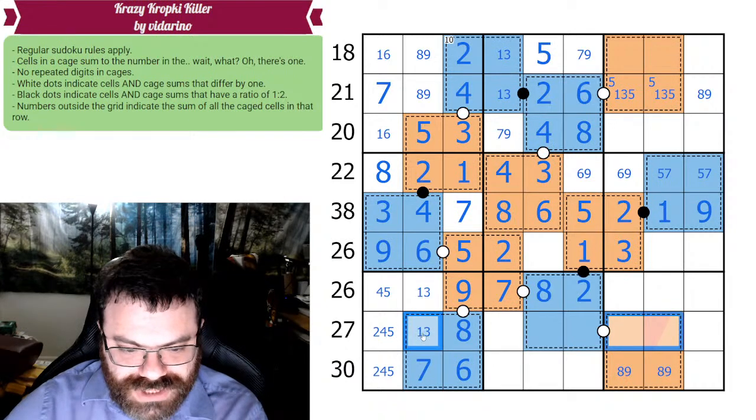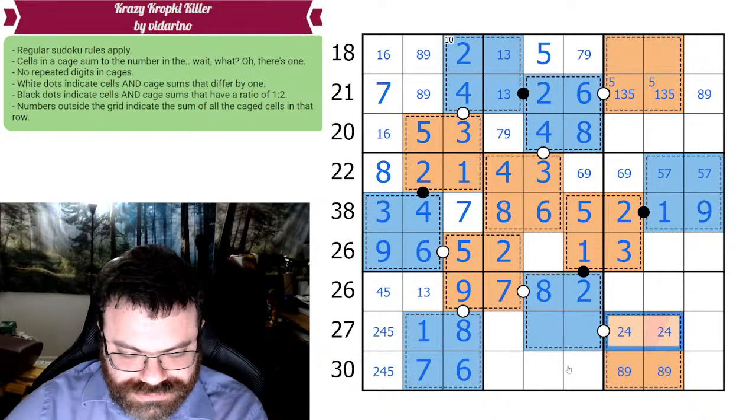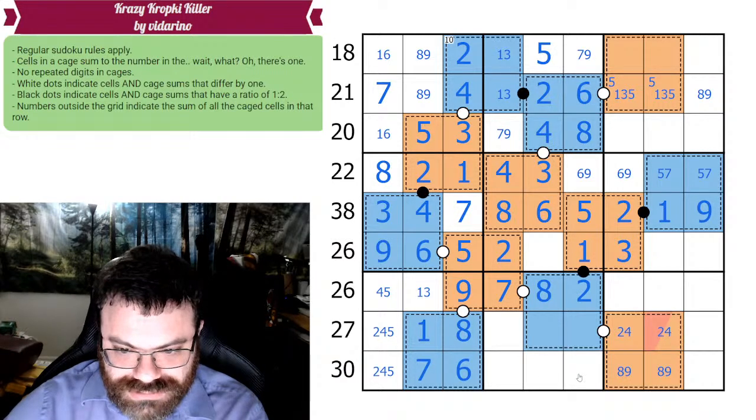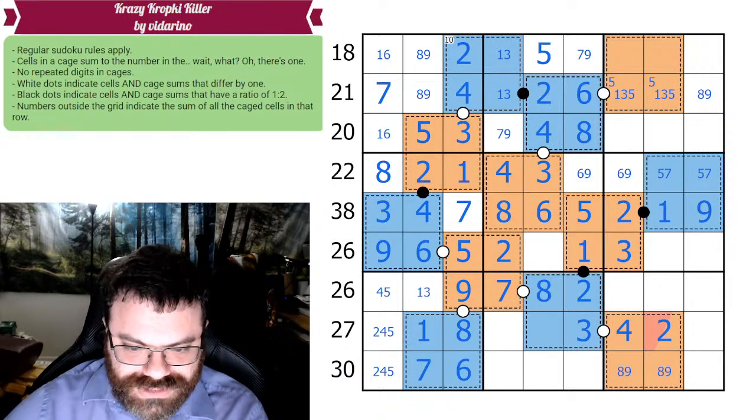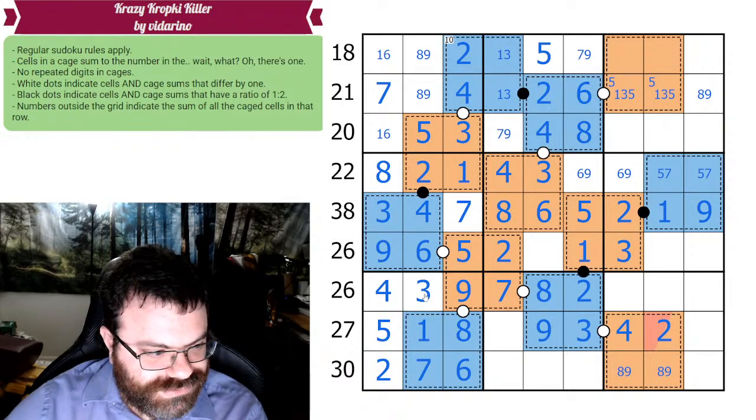So they have to be 1 with a 2, 4. You know the order. So this is either a 3 or a 5. Gotta be a 3. 22 minus 8 minus 3 minus 2. I think that puts a 9 here as well. That's not a 2. That places this 2. It's 5 and 4. That's a 3.